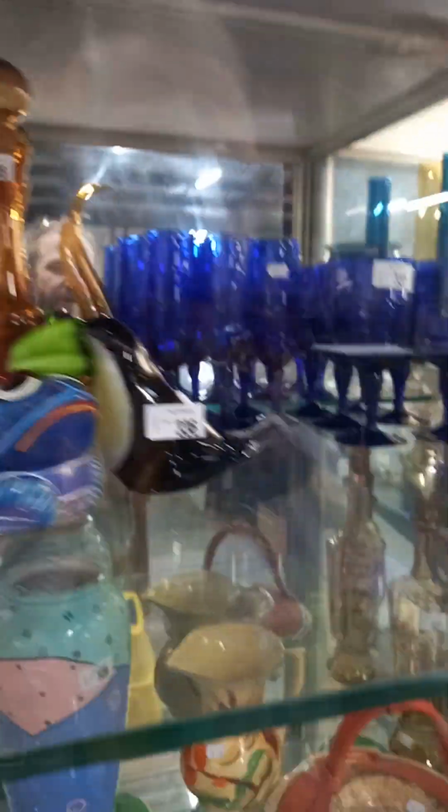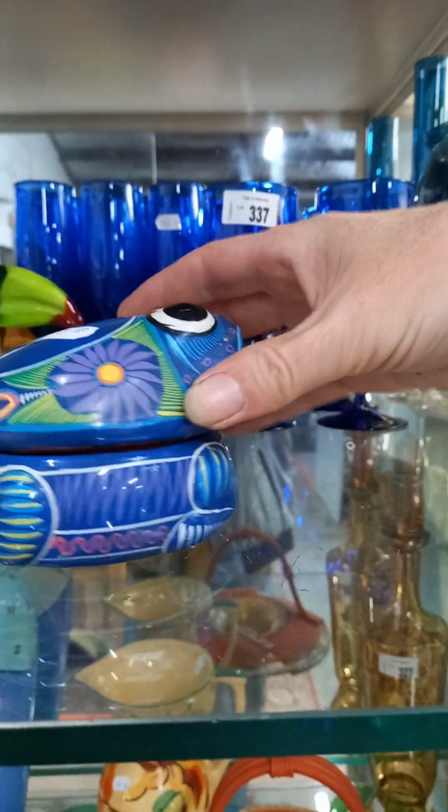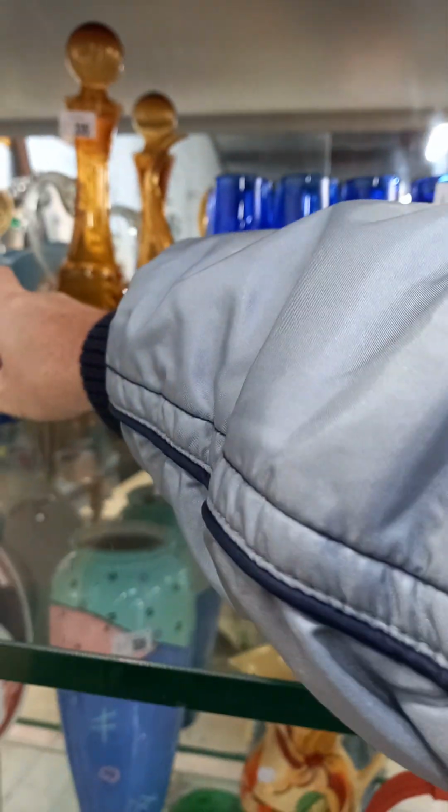A nice little toucan bird, Recaro, I think. He's got his label on the other side. Yep, there he is. Kind of like this little ceramic froggy box, though. I think he's probably Indonesian or something like that. He's just cool.